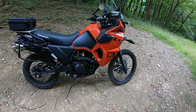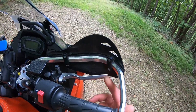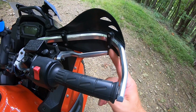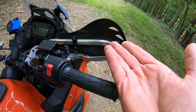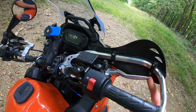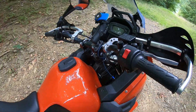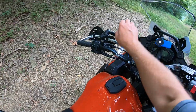Is there anything else? You'll notice I did cut the balls off of both of my levers because they would have hit these hand guards. Now you could move the hand guards up or down slightly, but where I wanted them, the balls would have hit, so I just whacked them off. Took care of that. Double take mirror, right there. I run those on everything. They're awesome.